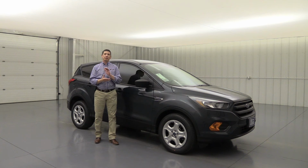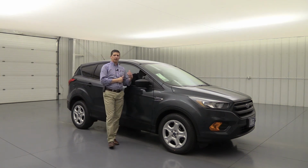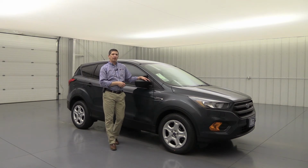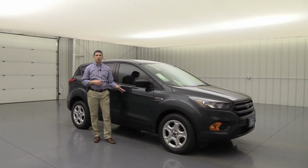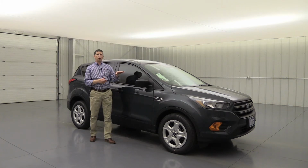Also, you can get an engine block heater. Engine block heater comes in real handy, especially if in a state where it's cold weather a lot and you leave your vehicle outside. A lot of people like to plug in their vehicle so it starts up a little bit better in the morning. So those are 2 standalone options that are factory invoiced, they have to be ordered through the factory.